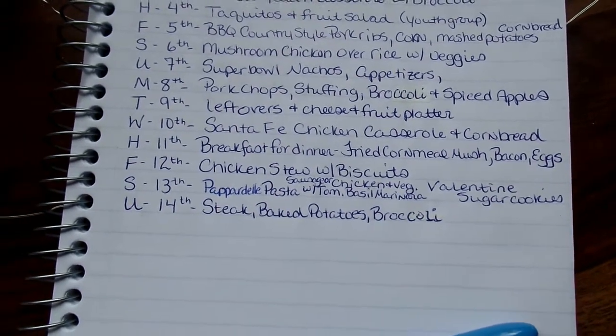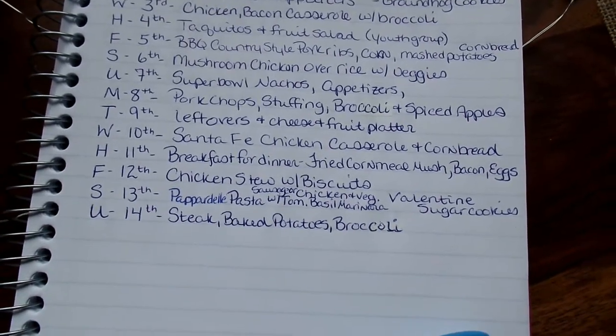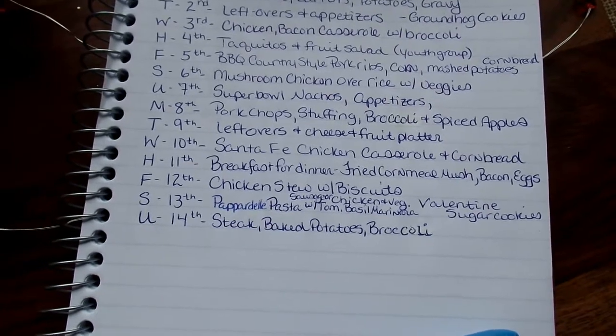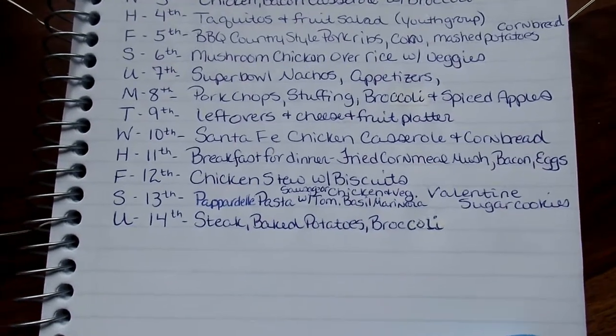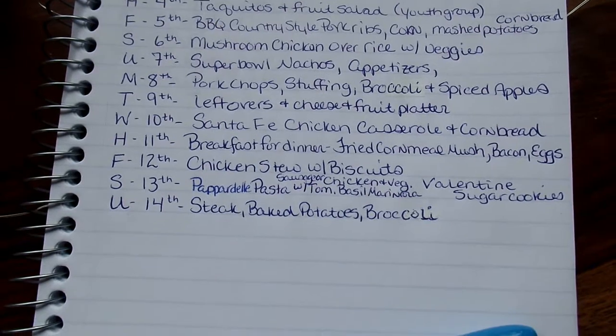It's fried cornmeal mush. And basically, you make up cornmeal mush, almost like polenta, and let it harden and then slice it and fry it and serve it with syrup. It sounds strange if you haven't had it, but it is absolutely delicious. I will link my recipe for that, as well as some bacon and eggs.